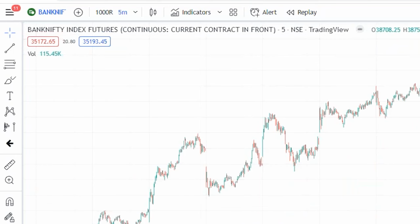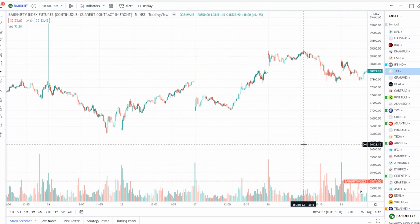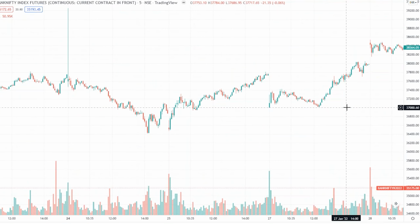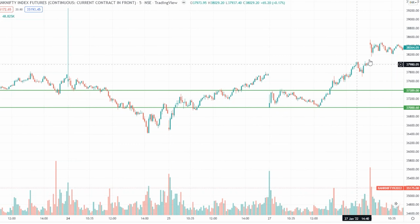Before I go on, I would like to explain what a double bottom pattern is. Double bottom is basically when Bank Nifty, or any instrument, touches the same point again. So one bottom, it went up, came and touched here. This is exactly a double bottom. The moment this neckline is broken, you can go for a trade. See, a beautiful breakout, you can notice.